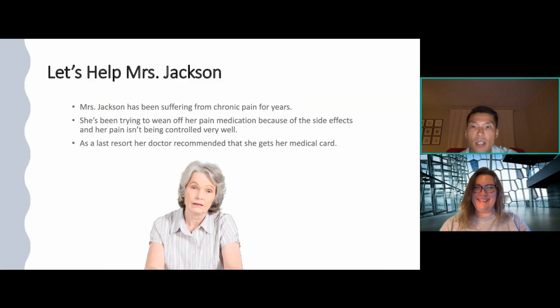So let's get started here. We'll start with Mrs. Jackson. Mrs. Jackson has been suffering from chronic pain for years. She's been trying to wean off her pain medication because of the side effects, and her pain isn't being controlled very well. So as a last resort, her doctor recommended that she get her medical card.